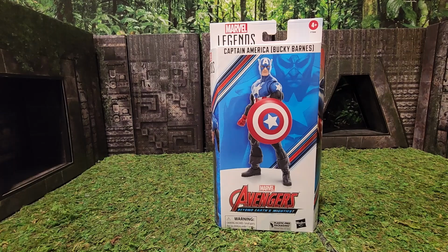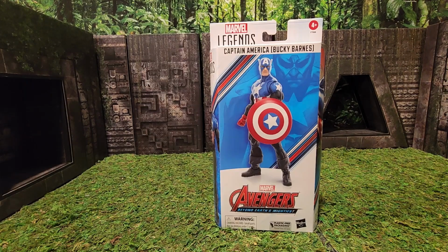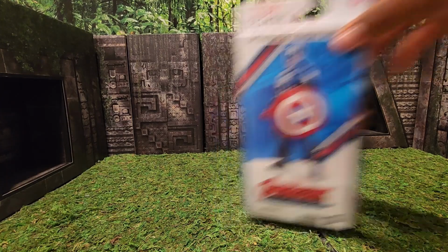Bucky Barnes as Captain America, when he stepped in to fill the role of Captain America. They still have him up there on the outlet for $16.89 or something like that. And I figured, that's less than full price. And hey, $16.89, yeah, I'll buy Bucky. I'll buy Bucky Cap. And we're going to open him up too, because we're going to see exactly what he's like.